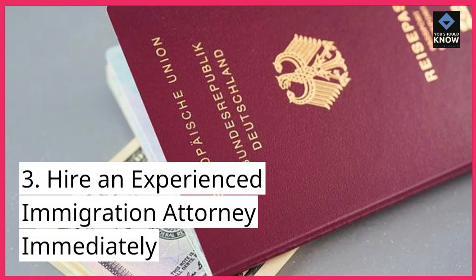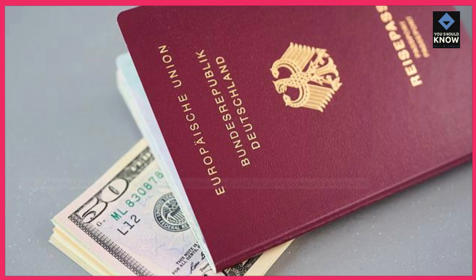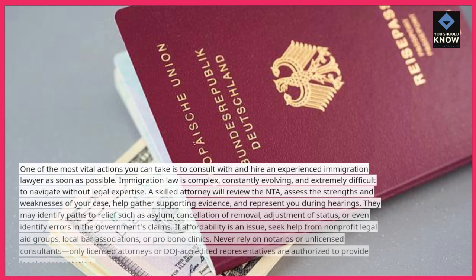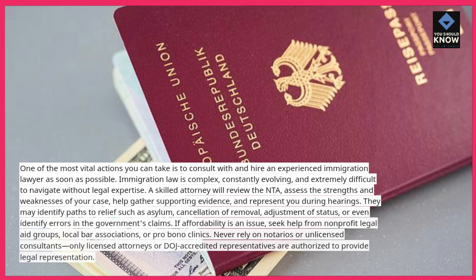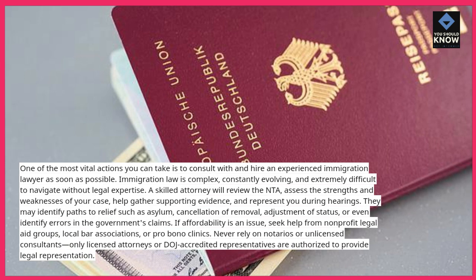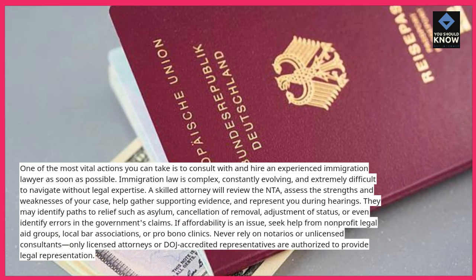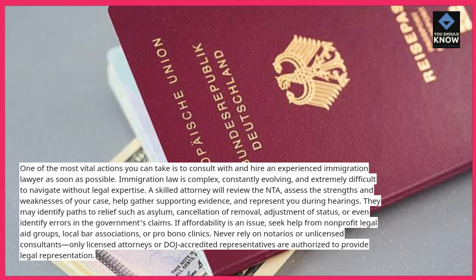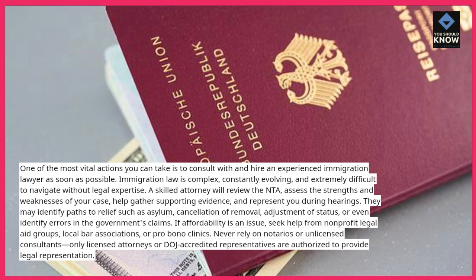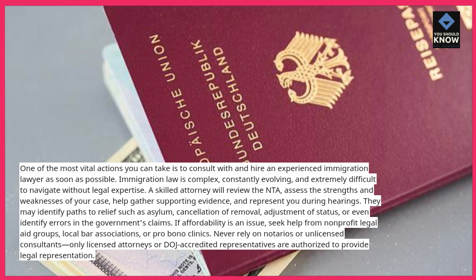3. Hire an experienced immigration attorney immediately. One of the most vital actions you can take is to consult with and hire an experienced immigration lawyer as soon as possible. Immigration law is complex, constantly evolving, and extremely difficult to navigate without legal expertise. A skilled attorney will review the NTA, assess the strengths and weaknesses of your case, help gather supporting evidence, and represent you during hearings. They may identify paths to relief such as asylum, cancellation of removal, adjustment of status, or even identify errors in the government's claims.